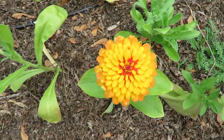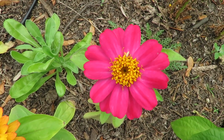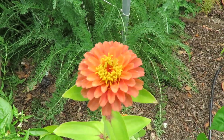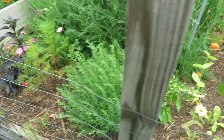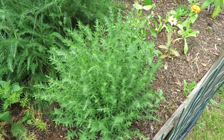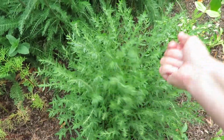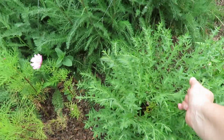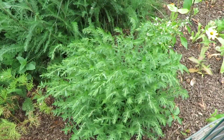Look at the zinnia. And that one. And that one. And that one. This is an ornamental pepper here. This is hyssop. And if you run your fingers over it, it smells like a skunk. It's like an herby skunk. It's smelling better the older it gets. So that's looking very good.